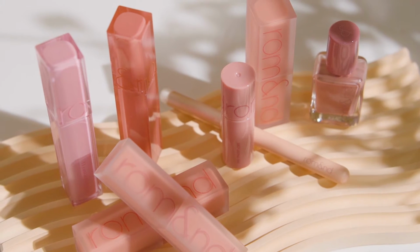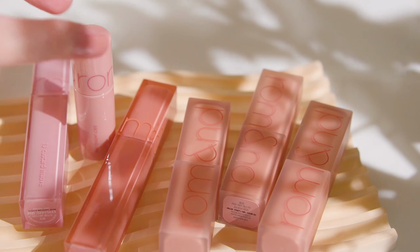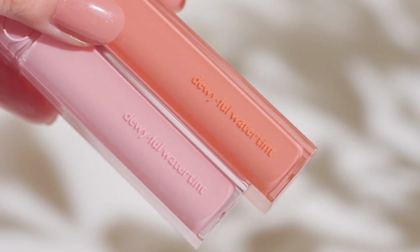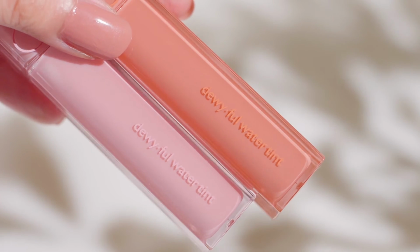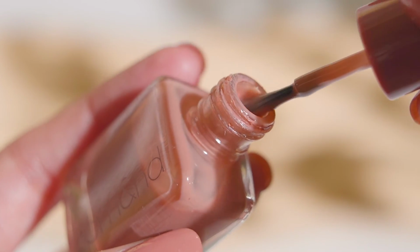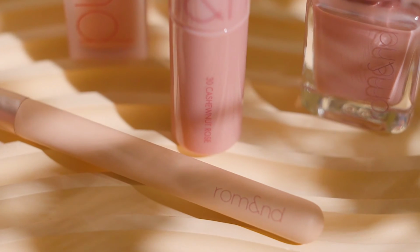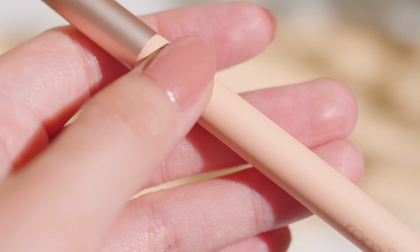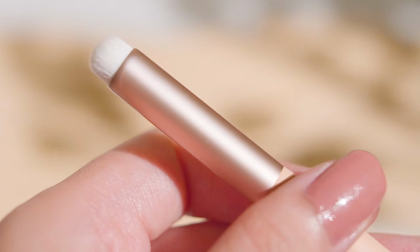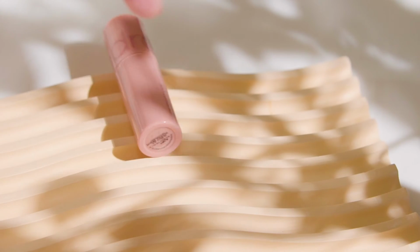Doing a wordplay of muted and neutral, the Muteral Nude line definitely keeps its selections with what its name suggests. For this release, I got the 2 new shades for the Dewyful Lasting Tints, 3 new shades for the Zero Matte Lipsticks, and 1 of the 4 Mood Pebble nail colors. Along with the Muteral line, I got some freebies as well, the lip brush, and a juicy lasting tint shade in Cashewnut Rose, which we'll also be trying out today.